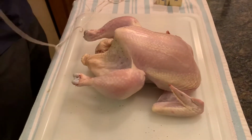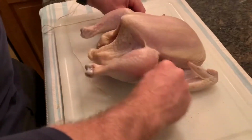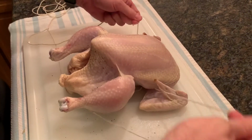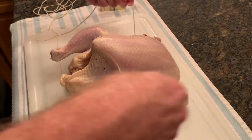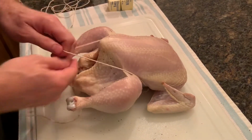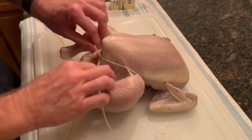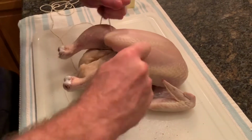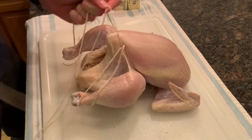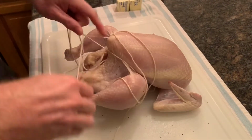Find that middle again, and you're going to go right underneath the bird all the way to the backbone towards the neck, right? And then essentially you're going to come up and over and cross in front of that part of the bird, in front of the meaty part of the breast, and really just tie pretty tight there. And all I'm doing is a shoestring tie, nothing fancy. I'm going to pull that through so that it stays.